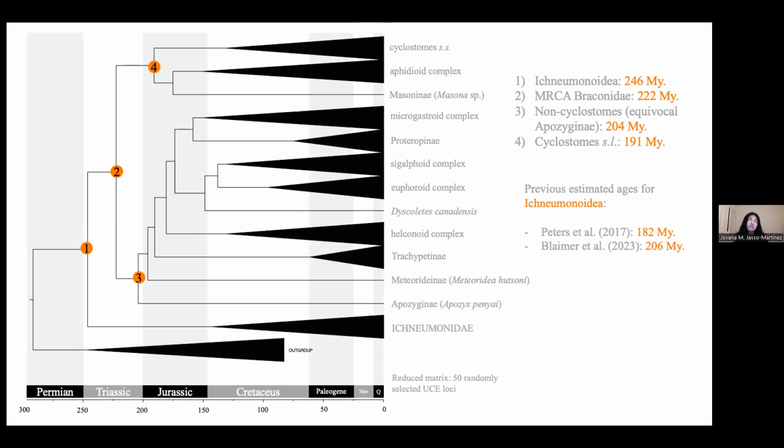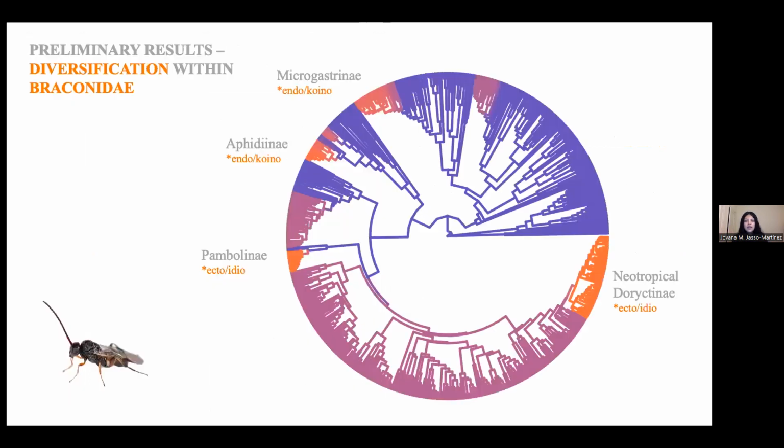202 million years. And using the preliminary dated phylogeny of Braconidae, I explored the occurrence of differential diversification among clades within Braconidae. For 4 of the braconid clades, we recovered faster rates of diversification. These clades include 2 koinobiont families, whereas the other 2 clades represent idiobiont families. Based on these very preliminary results, it seems that faster rates occur in clades that display different strategies, and also that these families attack very different hosts.